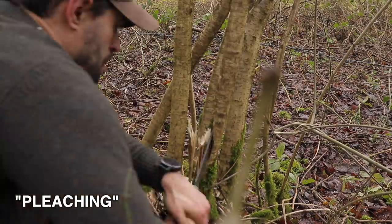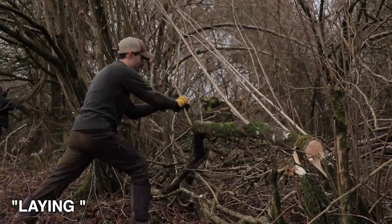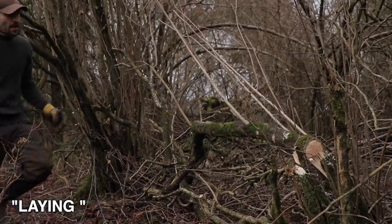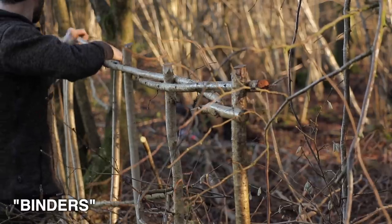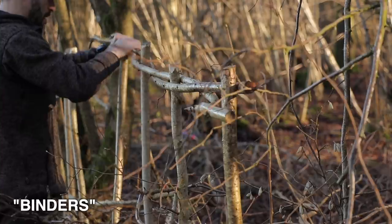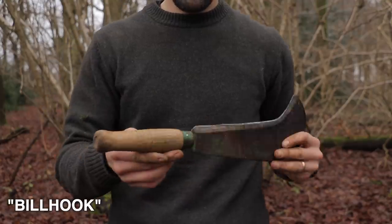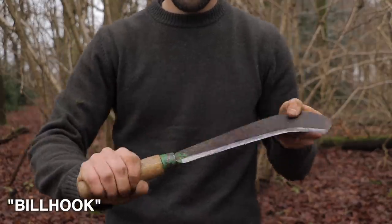Pleaching is the actual tree that is to be cut and laid down. Laying is the process of laying the partially cut tree. Binders are the long thin hazel rods used to weave in and out of the stakes to secure them tight. And a billhook is the tool used for cutting and trimming hedges.